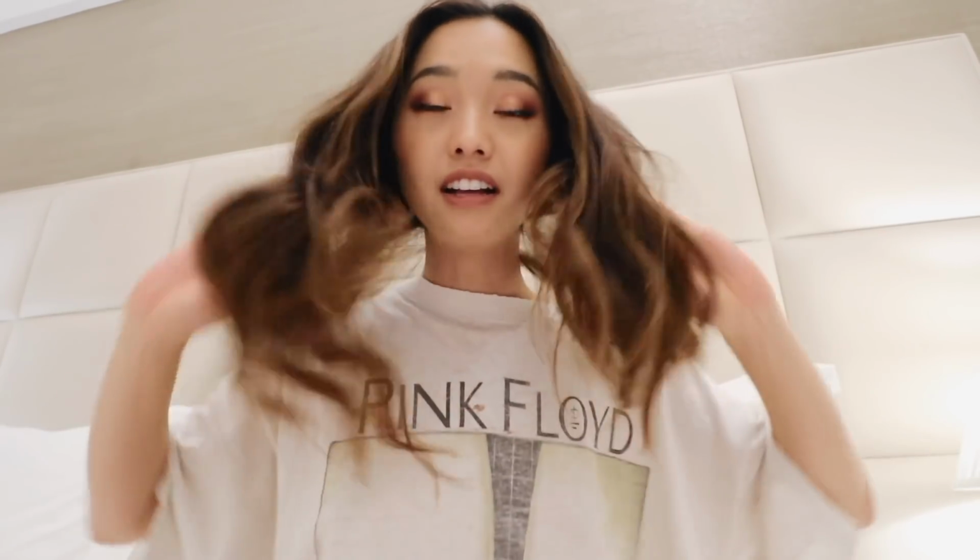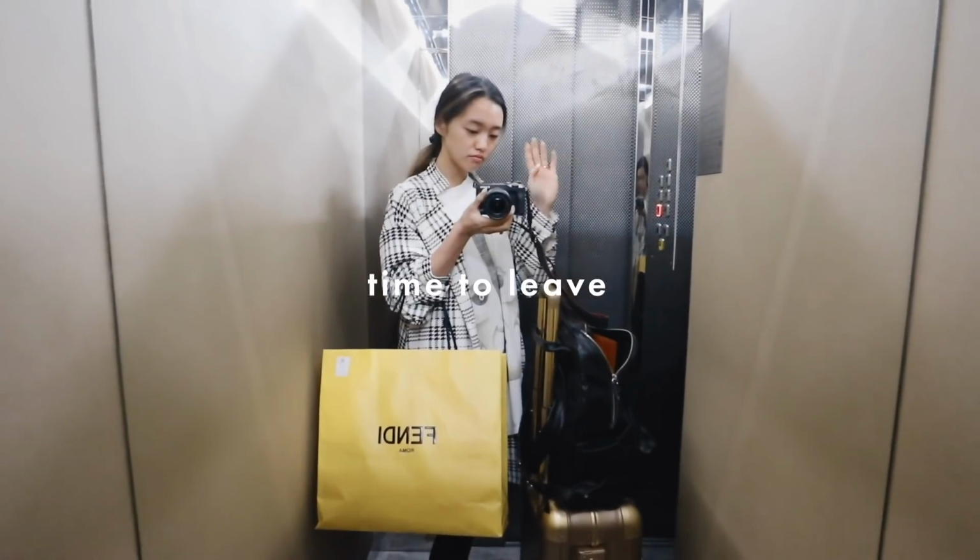I'm about to take a shower. I can finally wash my hair. Can you believe that this is day 3 hair? This hair has been with me since the plane.